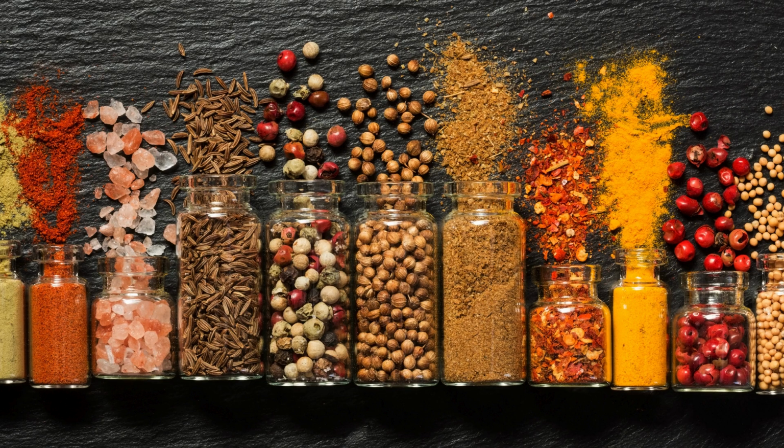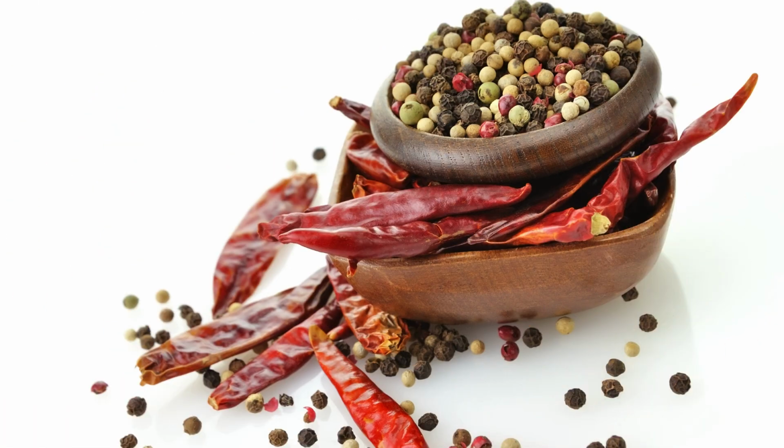What makes Greek herbs unique is their potency. Grown in the Mediterranean sun and often harvested wild, these herbs pack an intense flavor and aroma that make even the simplest meals come alive. And the best part? They're easy to integrate into everyday cooking.